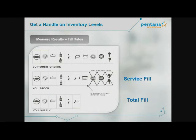Continuing on with the theme of measuring things, we're going to talk about measuring of your fill rates. So service fill or stock fill, and total fill or line fill, some people refer to it as line fill. So it's the fill ratios. In ERA we have a report called the First Pick Service Level Report, 2554 report. And I'll actually show you a shot of that on the next screen, but just a little bit of an understanding of what it's trying to analyse.